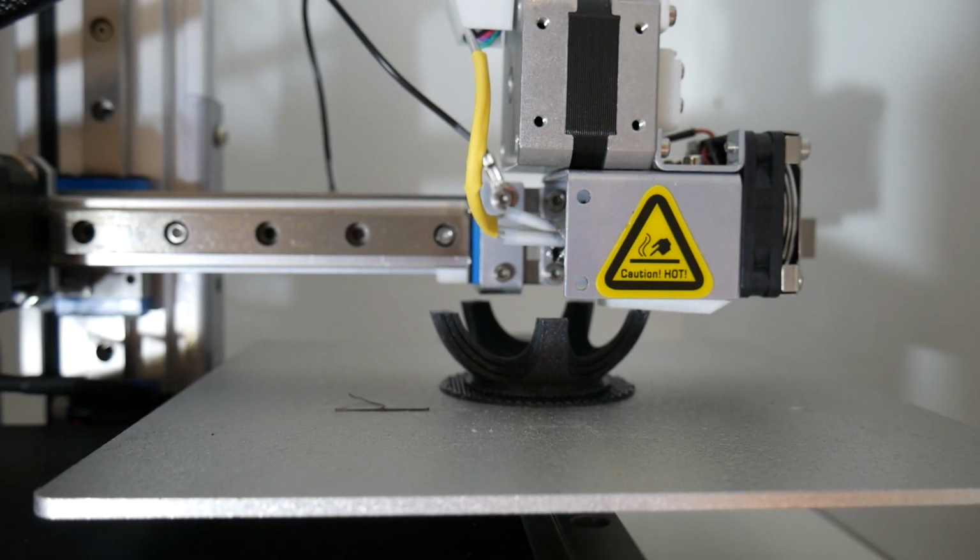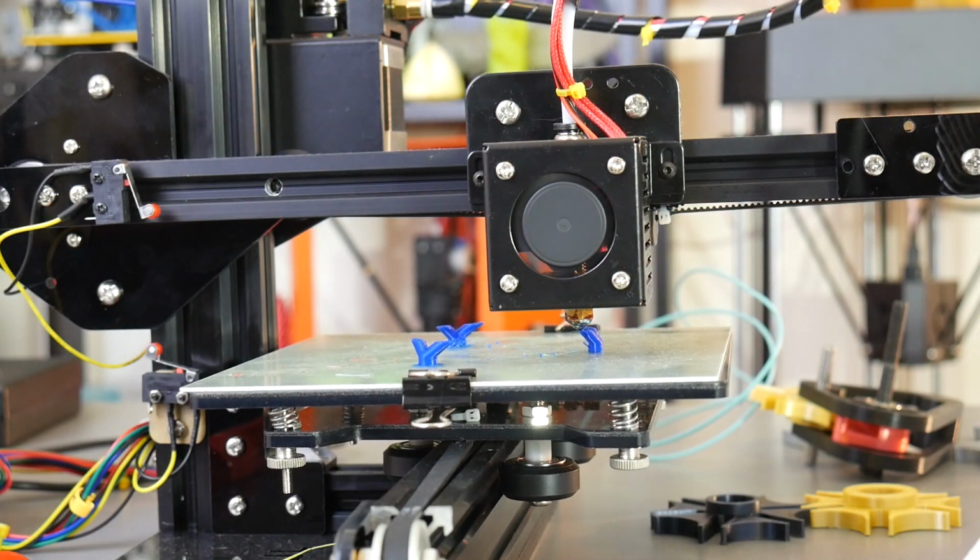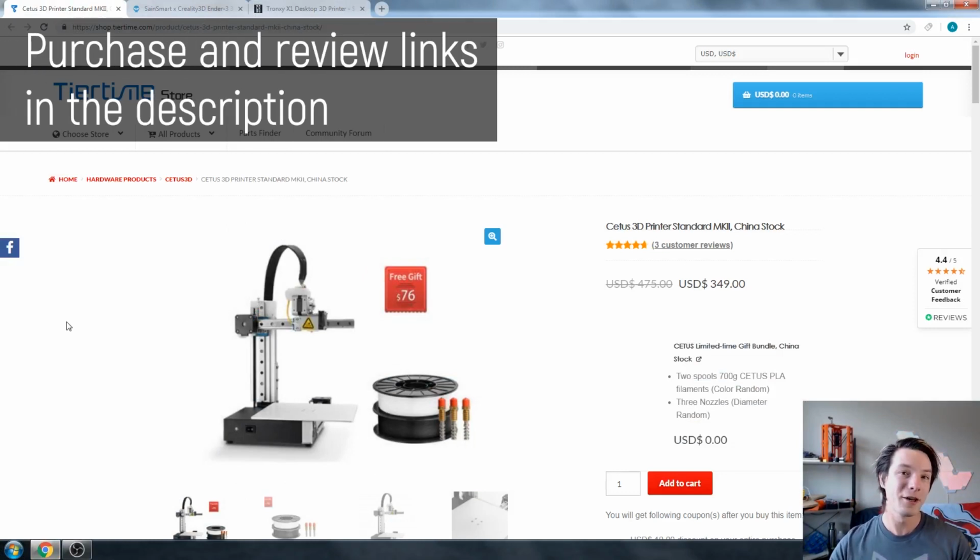So these are three 3D printers that I would recommend for someone who has a very low budget to get into 3D printing, just to get up and running, where you're not going to get burnt with a machine that just absolutely doesn't work or just doesn't turn up. I'm going to kick off with the Cetus Mark II from Tiertime.